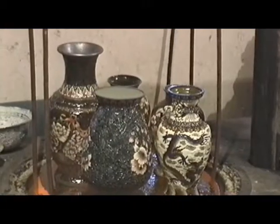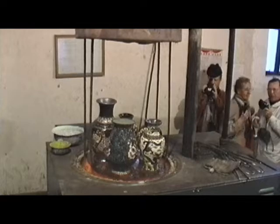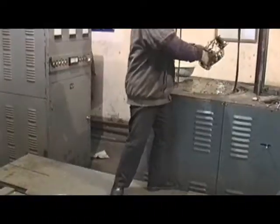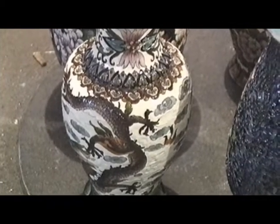This is some of the exquisite hand painting that makes Cloisonné so wonderful. These pieces have just come out of the blast furnace and are cooling. After cooling, the artwork is polished to a fine luster, which brings out the magnificent details.